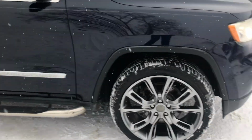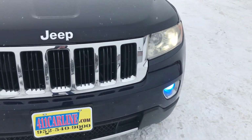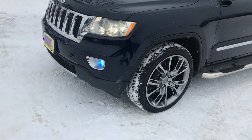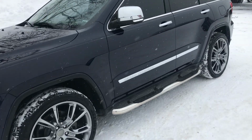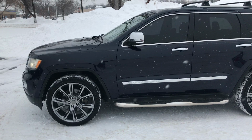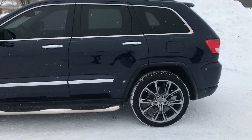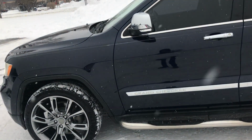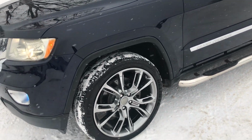I drove this one to St. Cloud and back right after it went through the shop before it went to detail. I drove it for a couple days and probably put maybe 150 miles on it, maybe 200. Super nice truck to drive. I wasn't a huge fan of these until I drove this one, and then I was just super impressed with the quality of it and the handling. Super smooth, quiet inside. It's a Hemi, so it has to get up and go when you need it.